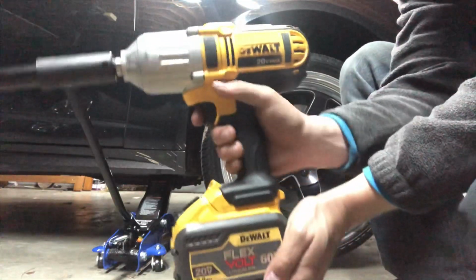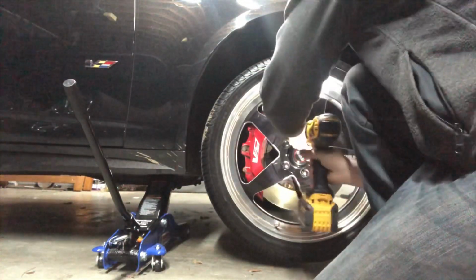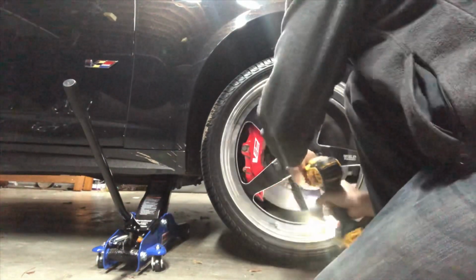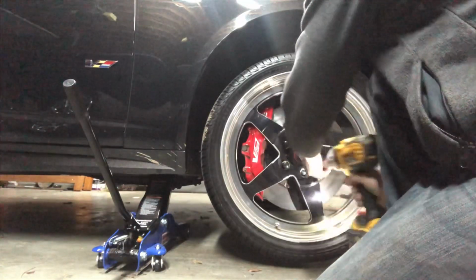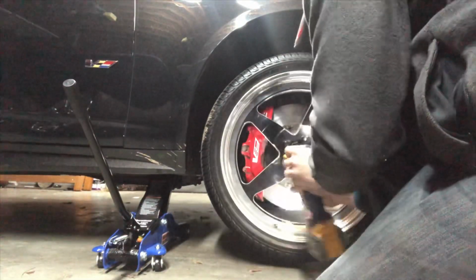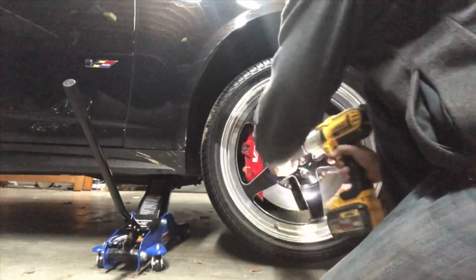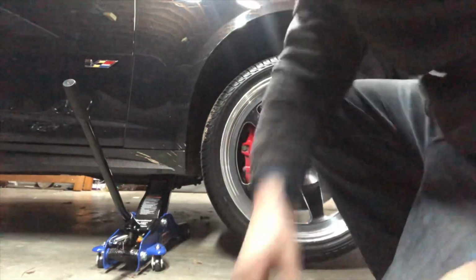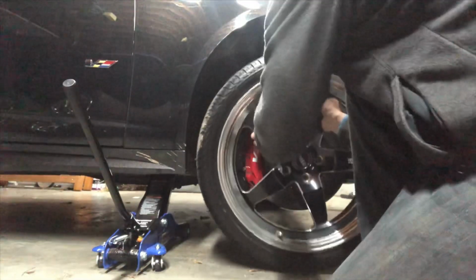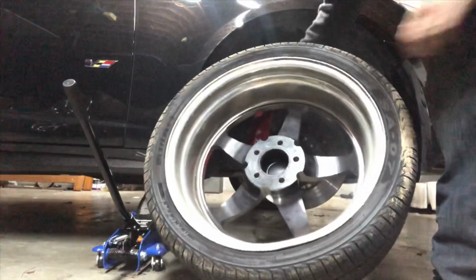So we're sitting here, I'm about to take the wheels off. This right here is the baddest thing in the world. DeWalt, take these off. So I got these off. See if I can show y'all what I was talking about. If you can see, I don't know if you can tell. Let's check it out.